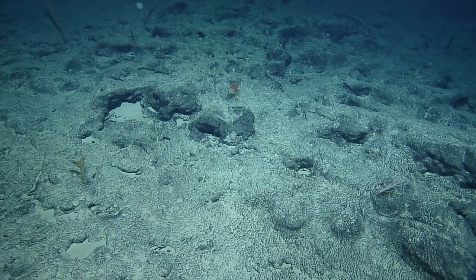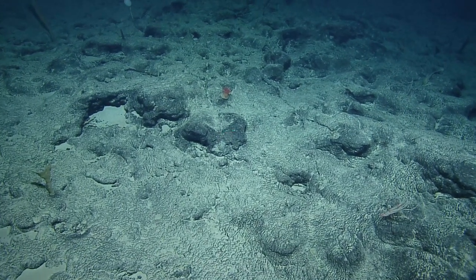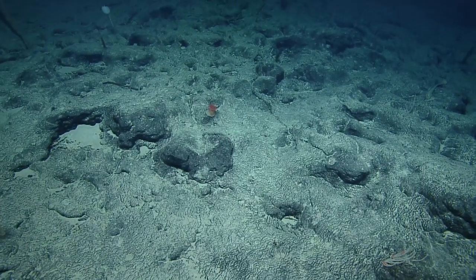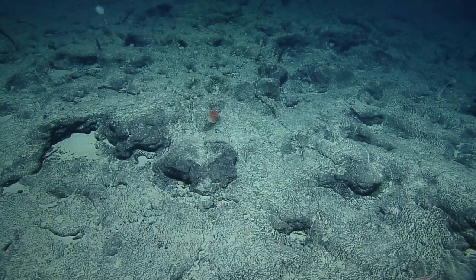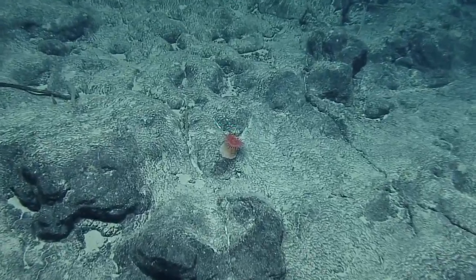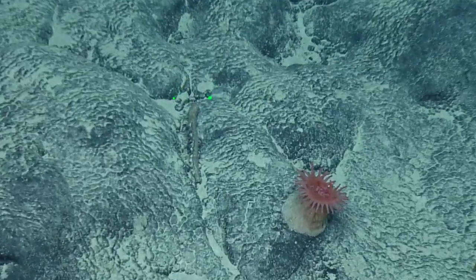As we ran over the top of the seamount last night, we were looking at the sub-bottom, and it appears that there is quite a bit of sediment up top, but there are some terraces that we're trying to interrogate here, which may have other potential volcanic features.